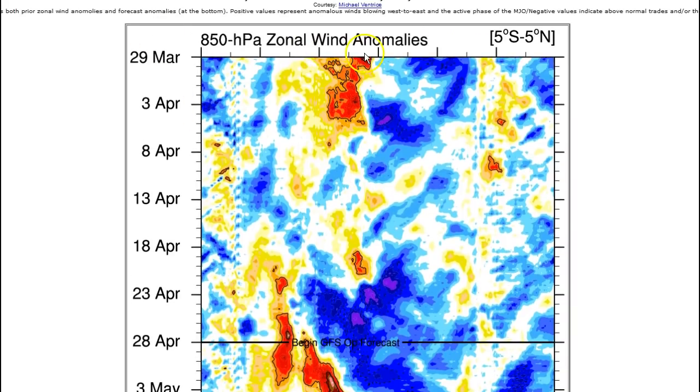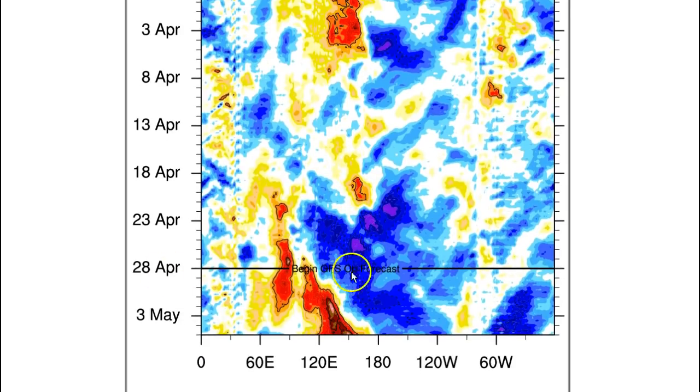And so in March, the reds are westerly anomalies, active phase of the MJO. We had some good swell in late March, early April. I think there was even a minimal Mavericks day there, the first weekend of April, something like that. Then you see westerly anomalies started dying out, and here's where we are today.